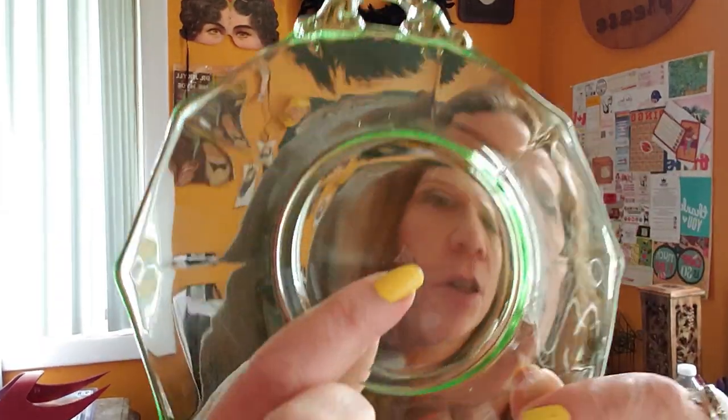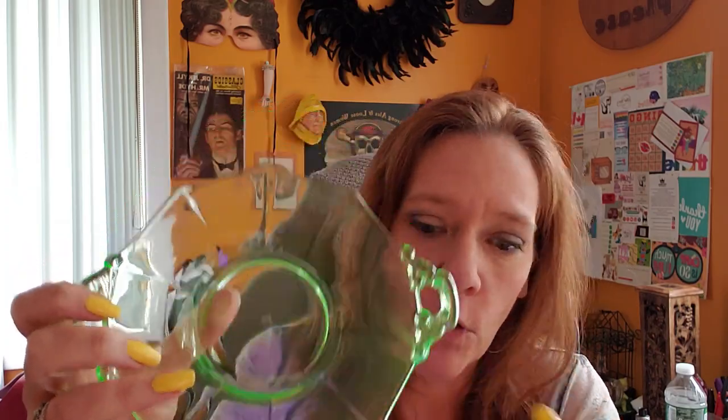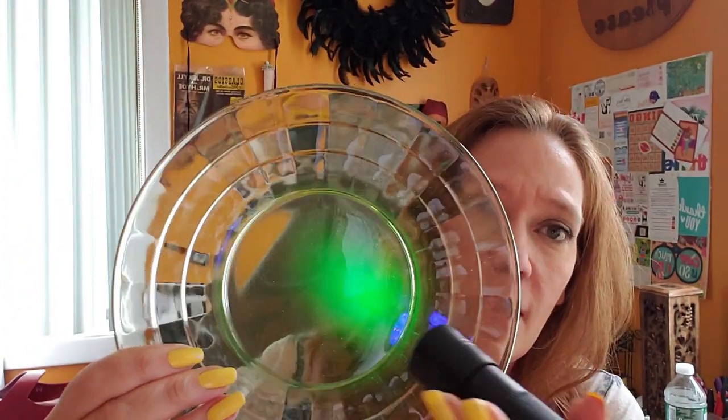And it's marked Cambridge. You see, it has a little triangle with a C in it. That is Cambridge glass. See, look at the difference in the glow. Like, holy moly. And not quite as bright, and I'm pretty sure these are Anchor Hocking. It's the Anchor Hocking, so it's a little bit paler of a glow, that other bit.